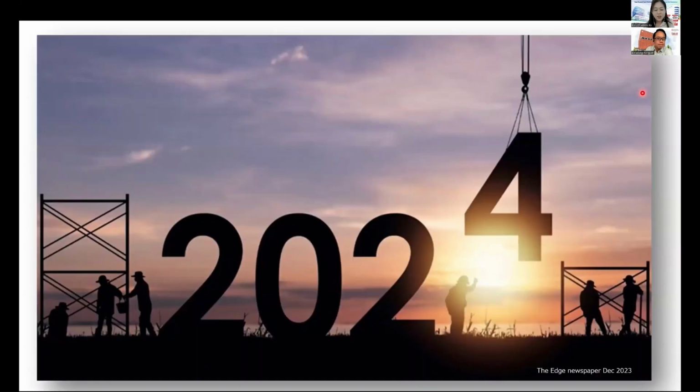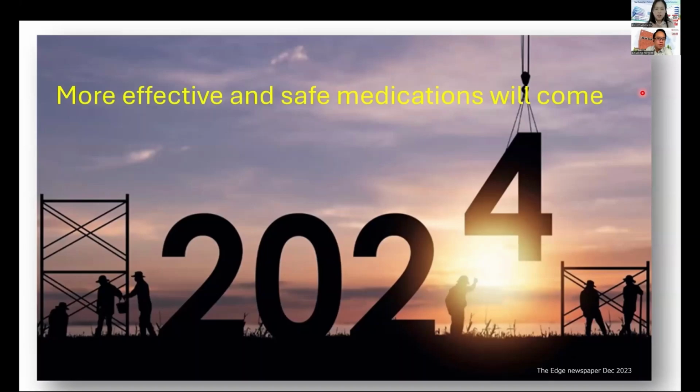And I really like to end this, rather than with a celebratory fireworks picture in 2024, with this picture from the newspaper in The Edge. I saw this and said, yeah, this is how we are doing, right? We are working towards a better year. More effective and safe medications will come.